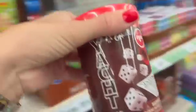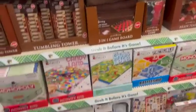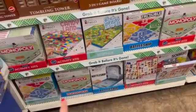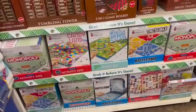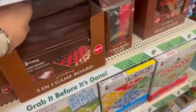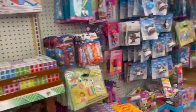Oh my gosh, yeah, we're gonna get this too. They've got a lot. Look, these are all the original. Candyland. Guess Who. This place is stacked. Like, they've got a little chessboard. Let's get the chess pieces. Love those.